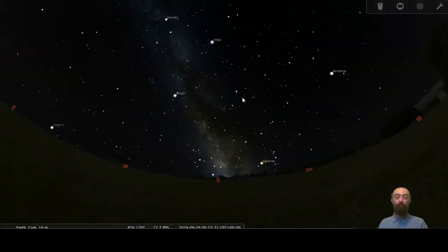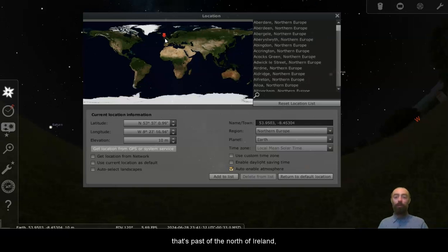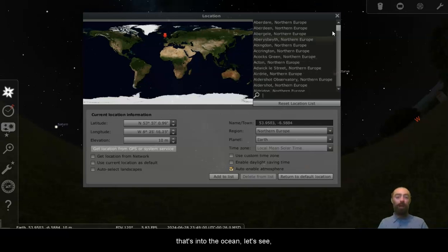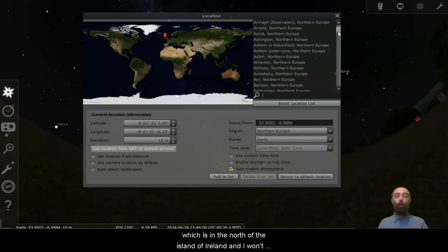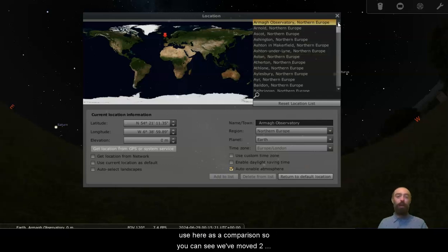And if I were to travel all the way to the north of Ireland, that's past the north of Ireland, that's into the ocean, let's see. I scrolled past Athlone there, Bangor. Those are Northern Ireland, which is in the north of the island of Ireland. And I won't get into any more of it than that. Armagh Observatory, good place to go. It's a good place to go in real life, and a good location to use here as a comparison.